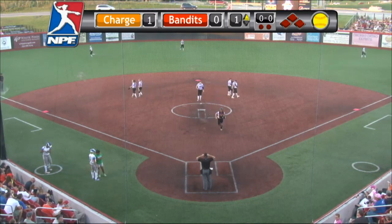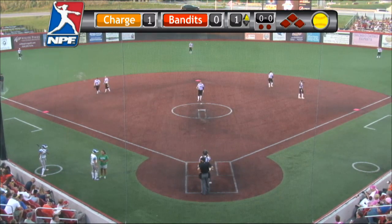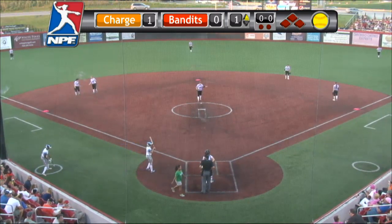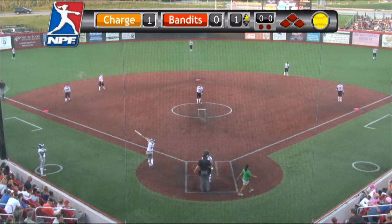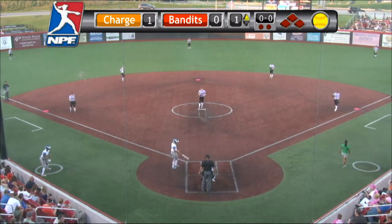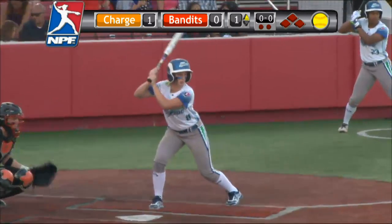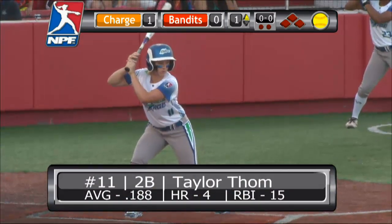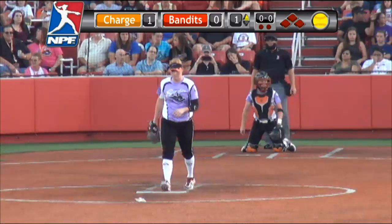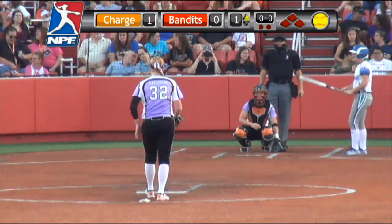The Dallas Charge will send up Taylor Thom, Brianna Cherry, and Mikey Kenny to face the left-handed slants of Michelle Gascoigne as they come into this inning with a 1-0 lead. So Taylor Thom will come to the dish. She was 0 for 1 in the game last night against Monica Abbott. 15 RBIs on the season, so although the average is down a little bit, she certainly has got some great production with the limited hits that she's been able to garner this year.